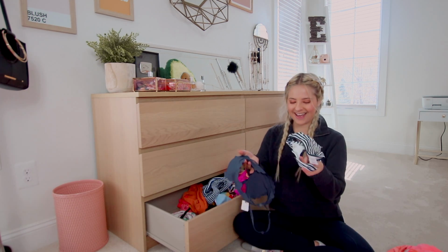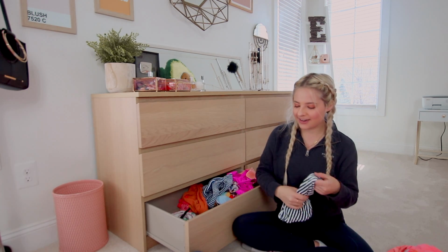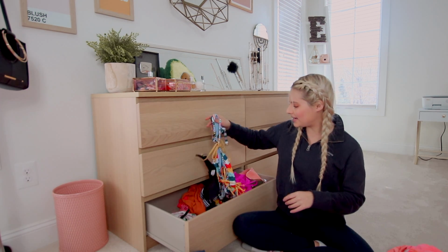okay. This is like a 5-year-old Target swimsuit bottom. It actually really matches this, so that's great. I never buy the bottoms to bikinis. Like, if they're from Target, I never spend the money on them.